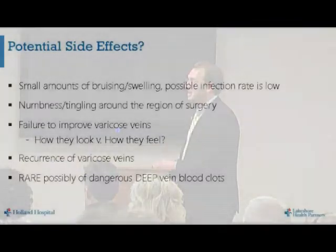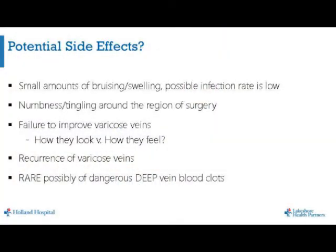So failure to improve goes along with recurrence. That is to say, can the veins come back again? Like your question in the back, sir, you know? I had my veins stripped in the past and now I have recurrence. And if that's the case, I can't tell you that doesn't happen, because it does. Veins find a new way. The blood finds a new way to flow, and veins can recur. And again, we deal with those on a case-by-case basis. And I told you about that rare 1 in 200, but dangerous risk of forming a deep vein blood clot.